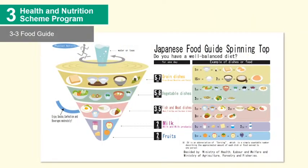The third health and nutrition program is the Food Guide, which was created in 2005. This guide, produced by the Ministry of Health, Labor, and Welfare, and the Ministry of Agriculture, Forestry, and Fisheries, clearly indicates what and how much to eat during daily meals. The guide is based on the guidelines laid out in the Dietary Guidelines for Japanese and is utilized as a tool for citizens' nutrition education. The food guide indicates what and how much to eat through an illustration of a spinning top. This spinning top creatively portrays a combination of dishes and approximate serving sizes.